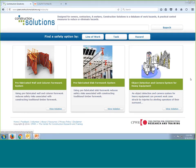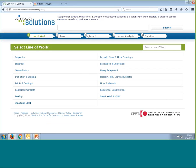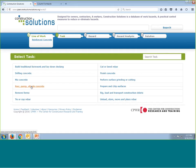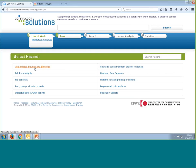So we'll begin by clicking line of work, which you can think of as trades or work categories. And doing so will give you these 15 lines of work choices, in which any one you click will present you a list of relevant tasks. So just to show you real quick where the solutions are organized, you'll be able to access them under reinforced concrete. Then we'll select build traditional formwork, which will bring us to these 10 potential hazards a worker may face when performing this task.